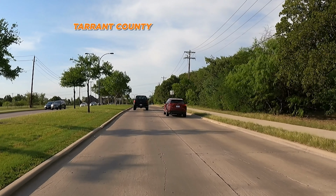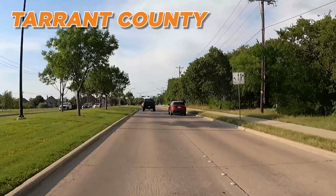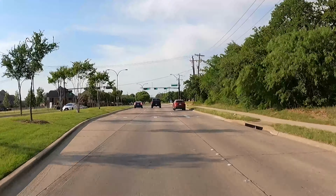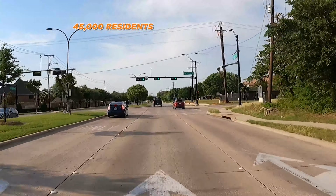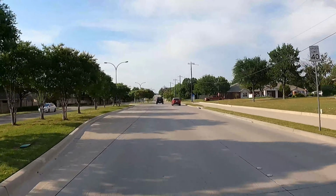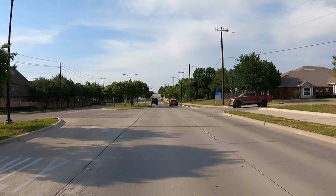All right, so let's get back to Keller, Texas, because this is what you came for. Keller is a city in Tarrant County, which dates back all the way to the 1850s. Keller's been growing steadily in recent years to the point where the population is now over 45,000 residents. Keller has quite a few parks, schools, and recreation areas, as well as some great dining options for you.